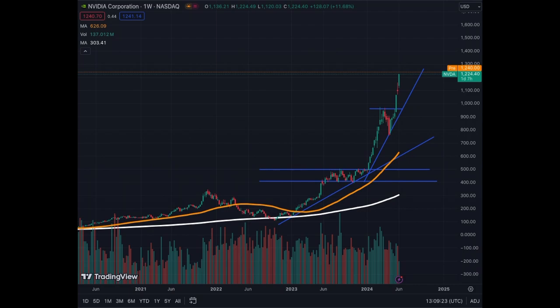I know it's a little late, but we need to find now a new consolidation period and see if we can get in the asset at that time for the next leg up, because I believe that NVIDIA will not stop and price action will continue up to the right.